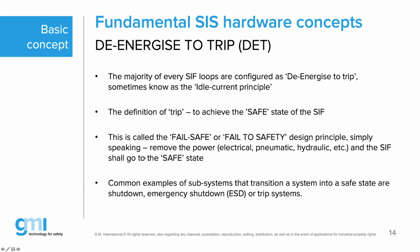The main reason is, from the principal point of view, we call this the fail-safe or fail-to-safety principle. So de-energize to trip is often also referred to in some documents as the idle current principle. That means when you take away the power, you take away the current, there should be somewhere energy in that final device, which is typically like a spring return actuator, so that when you take the instrument away and you have a fail to close valve, the valve will close. That is the principle. From a design point of view of your safety PLC with your interfaces like interposing relays, it's typically that the digital output module from the safety PLC will remove the power on the channel, and the channel will be required to shut down the final element.